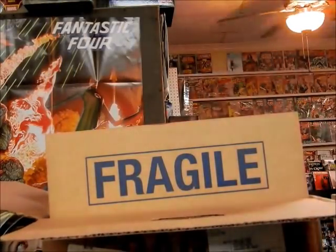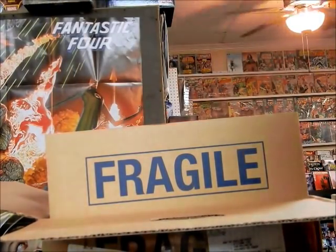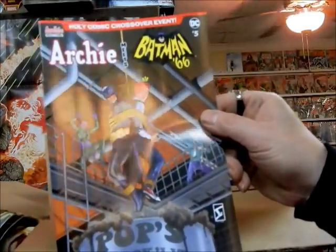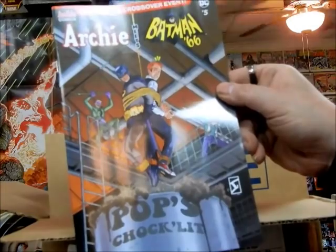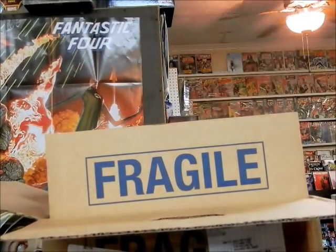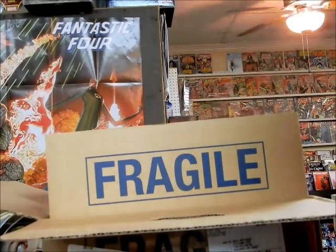Got a customer that's being held for. And we have cover D to Batman and Archie, or Archie and Batman 66. I only have one copy of that. That is being set aside for a customer.